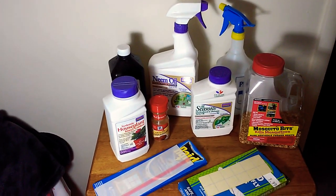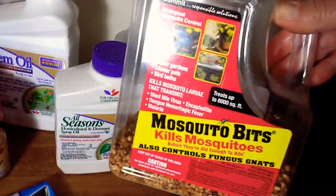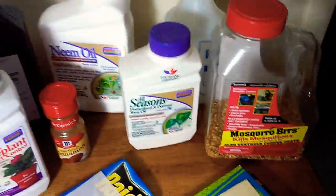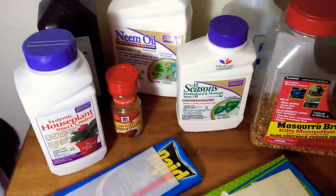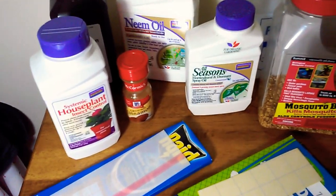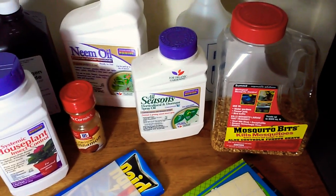Now, ever since this preventative measure, because first I was using the mosquito bits. I've been buying them. They were expensive. I actually got this big jug for like $7. It was on sale right after I bought a little bottle for like $15. But anyhow, I was using this, sprinkling it. You're supposed to put it in the water, or you could put it on top of the soil. And, you know, I was using this, still having outbreaks of gnats.